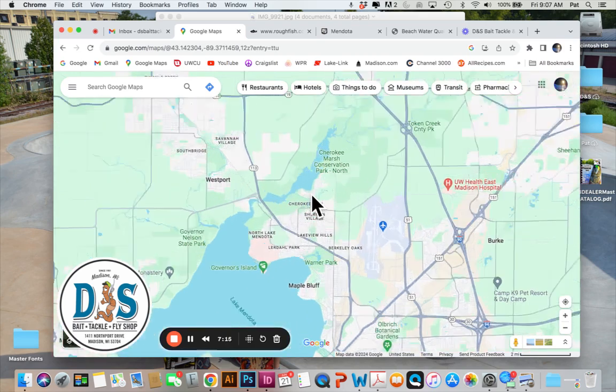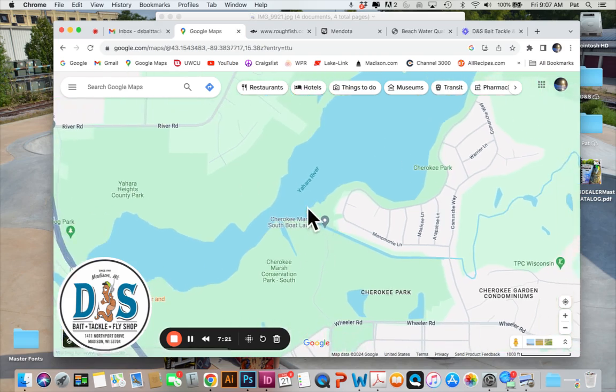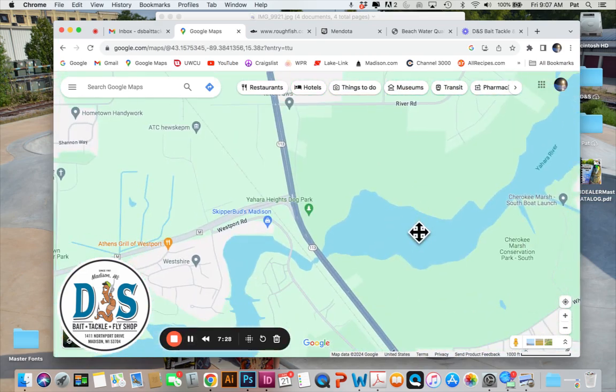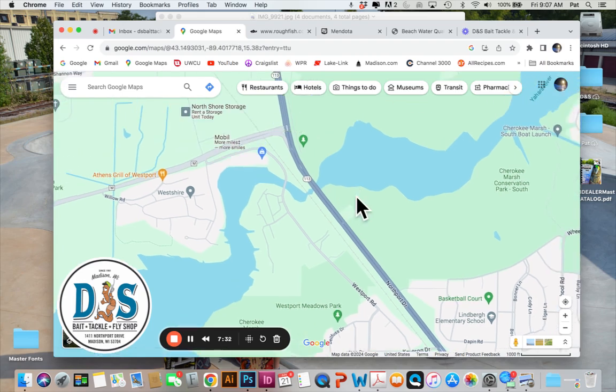On Cherokee, it's a weedy mess up there, but I have heard about some decent topwater action. Otherwise, if you've got a small boat or canoe or kayak or something, you can launch here at the School Road launch, get out in the channel and up and down there, for a little more weed-free fishing. And some good action. I've heard about some good bass and pike up there.